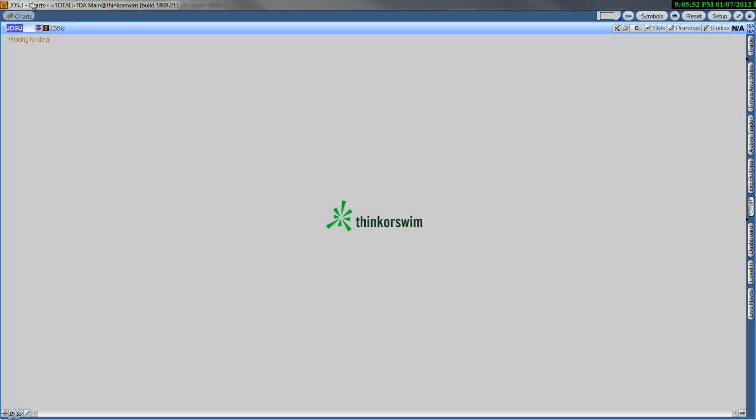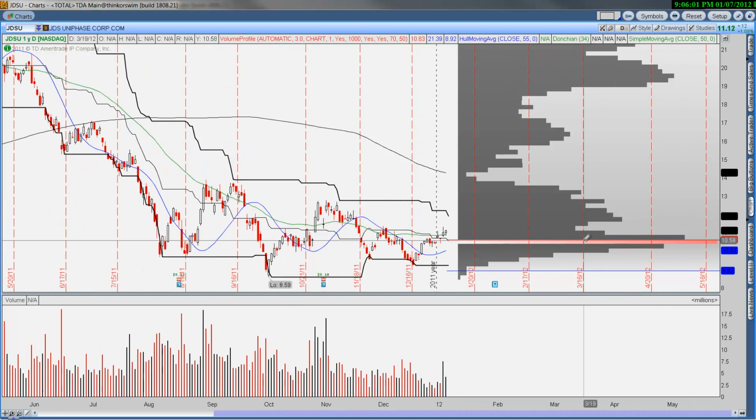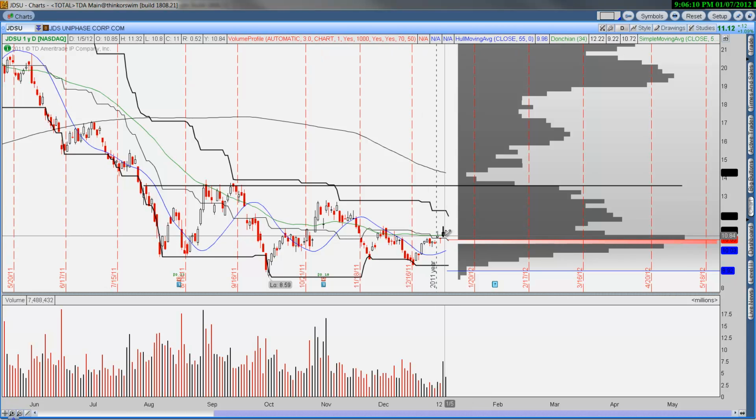All right, JDS Uniphase. I think this is a buying opportunity. We have a huge point of control at the bottom of the range, and JDS Uniphase did a great job of hammering out a base. This is something that you want to be long, you see pretty good volume starting to perk up over the last couple of months. I think you can buy this right here, right now, and just have a loose stop and keep an eye on it.